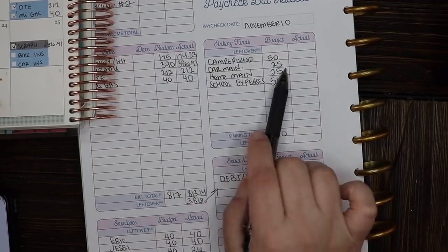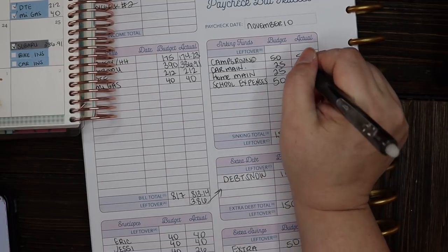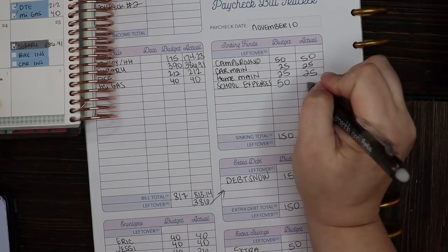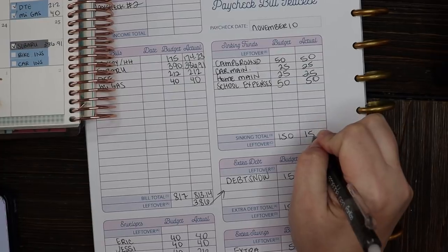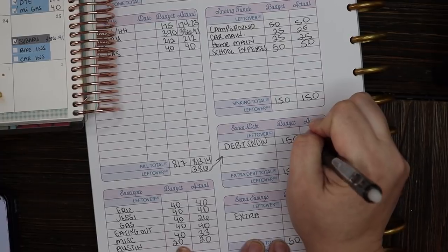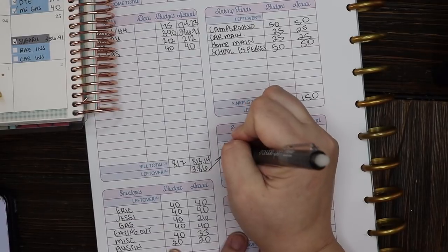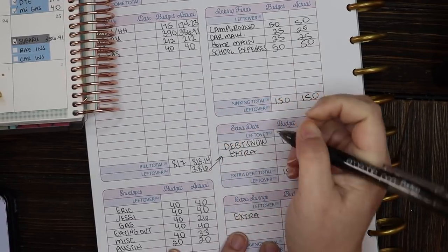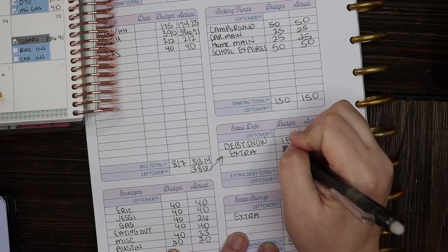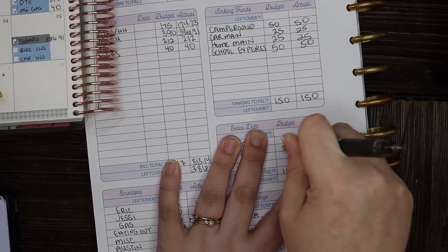So campground, we did set aside $50. For car maintenance, we did set aside $25. Home maintenance also got $25. School expenses got $50, for a total of $150 in our sinking funds. For debt snowball, I did at the start of the week make this $150 payment. As soon as I am done filming this, I am going to go ahead and make an extra $3.86. Actually, this goes in the actual, not the budgeted.